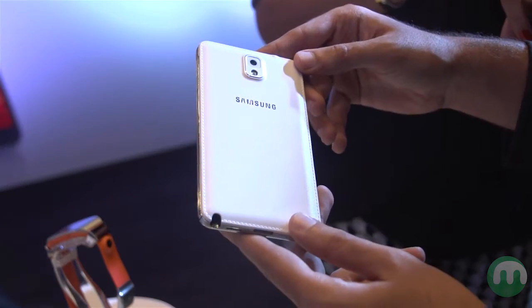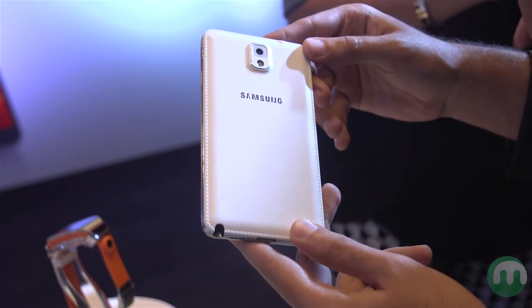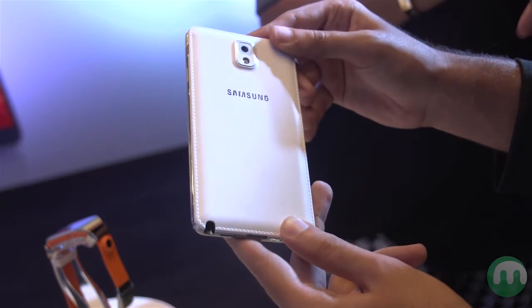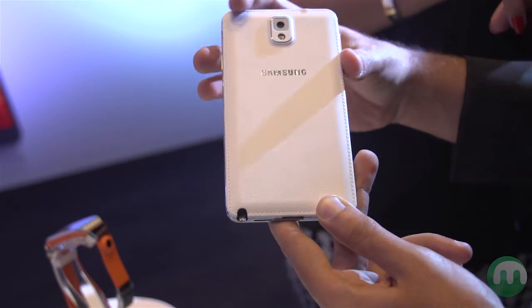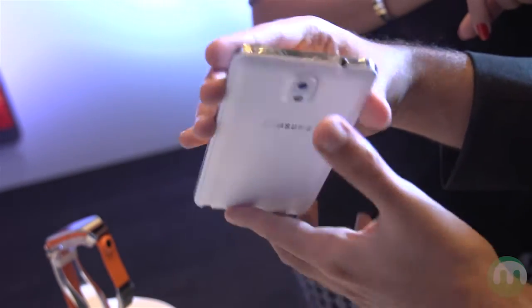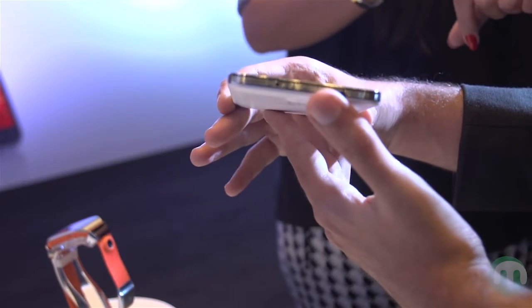And the back is a new big thing this year. It has faux leather with stitched edges on the side. To be honest, I was a bit skeptical at first, but having held the phone and used it for a bit, it's not so bad. Actually, it feels quite nice. Much nicer than last year's.